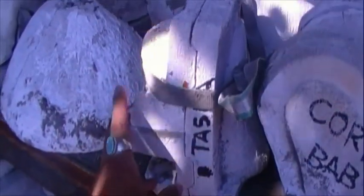And over here is a bunch of other molds that we're kind of putting over here and keeping together. We have a Corythosaurus, T-Rexes. This is actually Tasha from Land of the Lost, one of the baby Tashas.